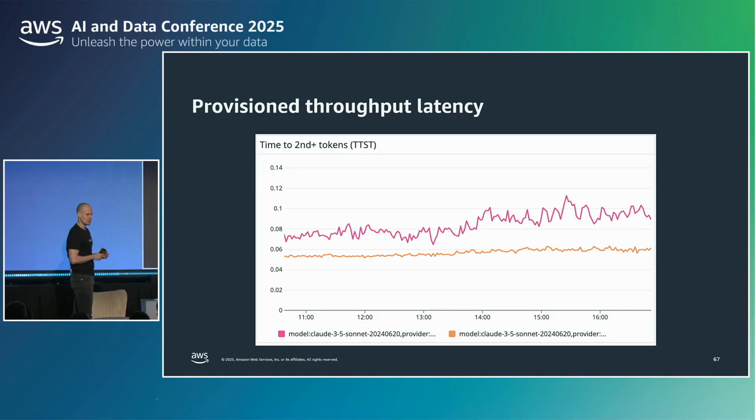When I'm talking about that being very stable, I'm actually coming back to this chart. What you can see here is a snapshot of time to sample the token for our on-demand traffic and provisioned throughput. The orange line is provisioned throughput. You can see that for each token, we save around 20 milliseconds. For small prompts, it doesn't matter that much. For prompts that generate very long responses, we actually save several seconds just by using provisioned throughput. You can also see that the variance is pretty low, so you don't experience these big jumps of latency.